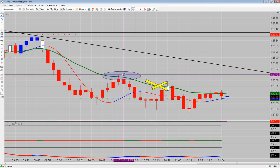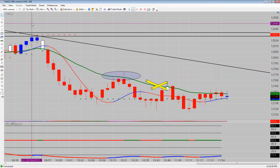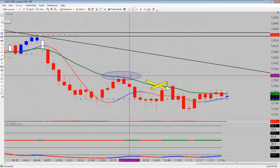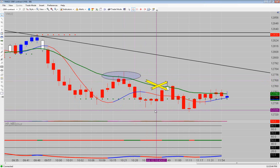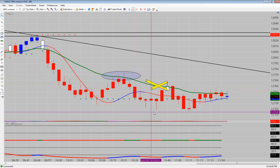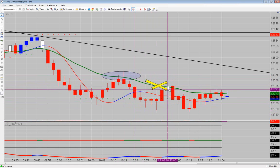I put it on after it started to move back down and create this wick right here. But it didn't fill me, because at that point, it had already dropped below the BBC, so it wasn't a sell stop anymore. It was just a limit order. And it didn't fill me, but it did drop, I think, 50 points on that one. Something like that.